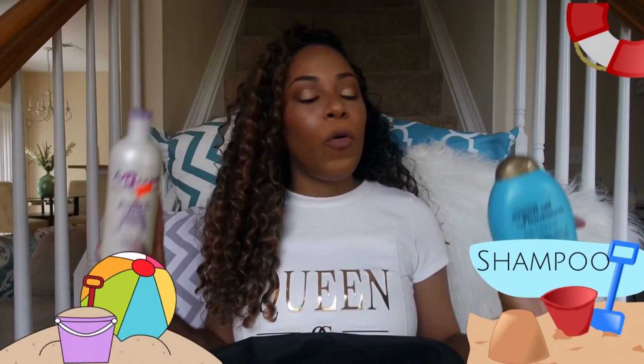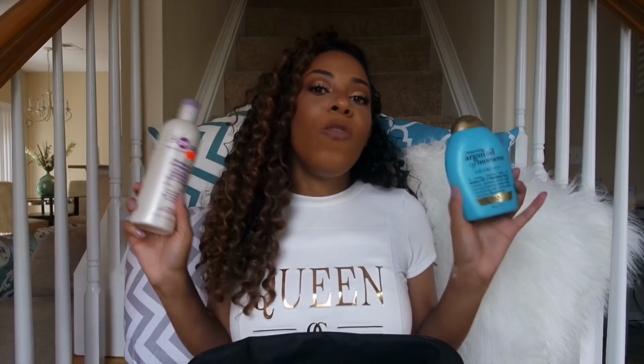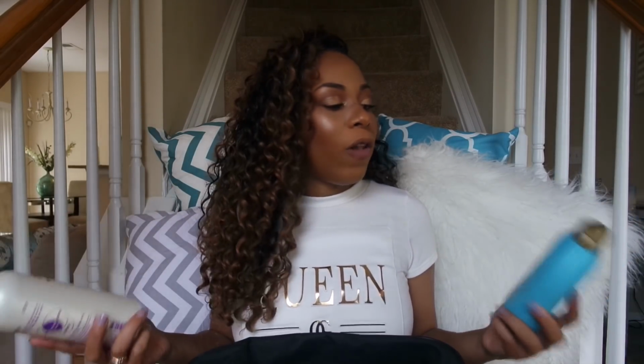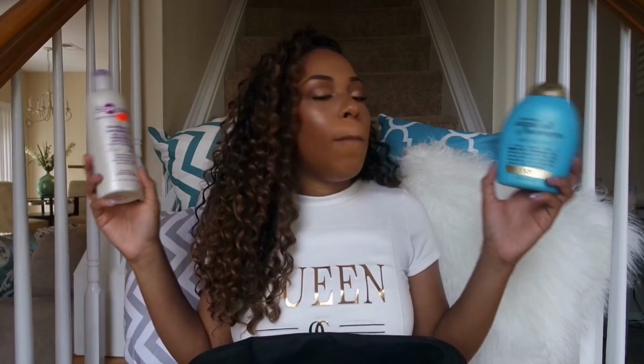The first item, shampoo. Shampoo, specifically because if you're getting near water. Now if you're not getting near water, you're not doing anything active like that, then you may not need shampoo because you may not even need to wash your hair. But if you're like me, I went to the mountains, but I didn't want to get in the pool, so I knew to bring my shampoo. These aren't my two faves, these are just two I've been using recently.